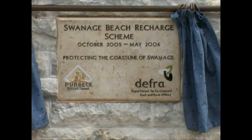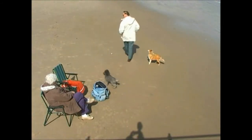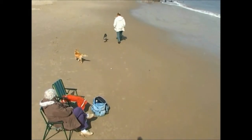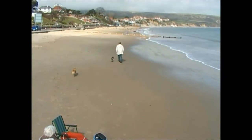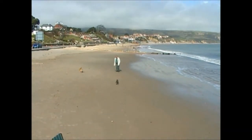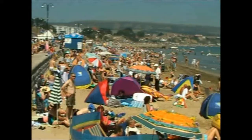It took 7 months to complete the work between October 2005 and May 2006, and this will be enjoyed by the visitors that come to Swanage throughout the summer. The local residents can also enjoy a stroll along the beach and be reassured of coastal protection from the golden sands of Swanage.